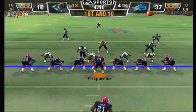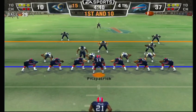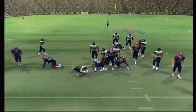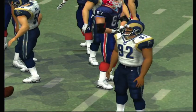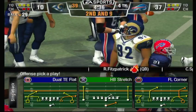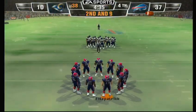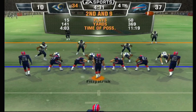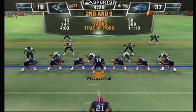First and 10. Set. Hut. The defense was just all over that. I have to think offensively they were concerned that maybe they were going to get blitzed in that situation, trying to pop one in there. Ball on the 29-yard line. And it fails. It looks bad in that spot.